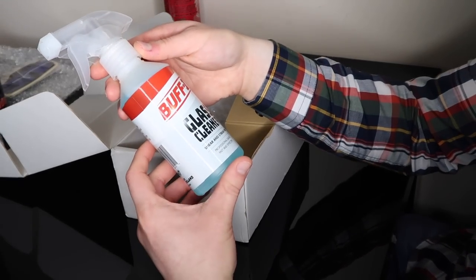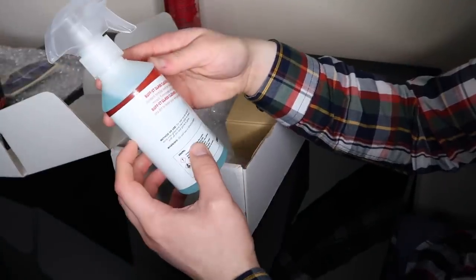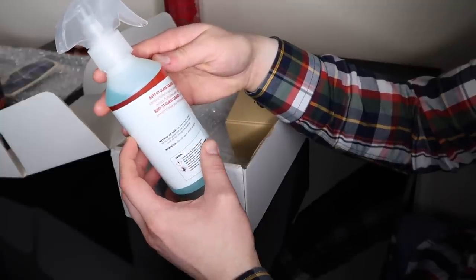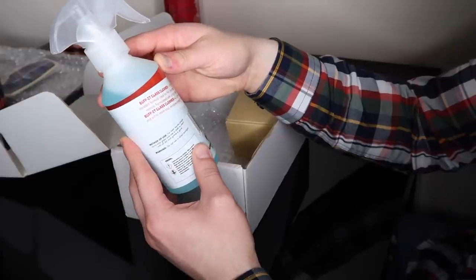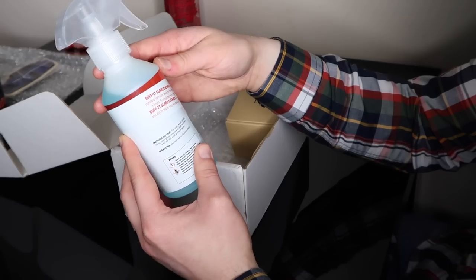This is the Buffett Glass Cleaner, smear and streak free, professional grade, fast and effective. Buffett Glass Cleaner is a professional standard formula used for the cleaning of glass and mirrors. Formulated with a high alcohol level, Buffett Glass Cleaner will cut through grime and dirt to leave your windows smear and streak free.